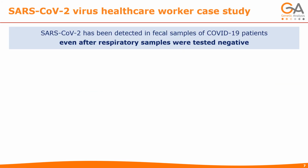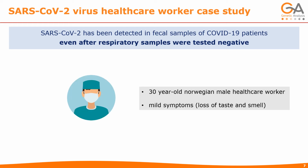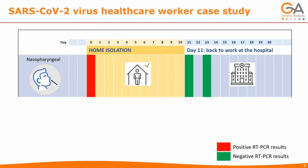Let me show you an interesting clinical case. We know that SARS-CoV-2 RNA has been detected in fecal samples of COVID-19 patients even after respiratory samples were tested negative, suggesting that the human gastrointestinal tract can serve as an important viral reservoir. In the following example, we have the case of a male healthcare worker, aged 30, with mild symptoms. He was confirmed COVID-19 positive with nasopharyngeal sample testing.